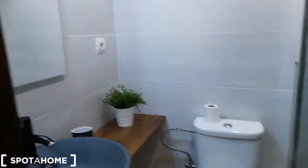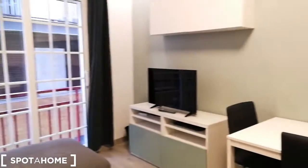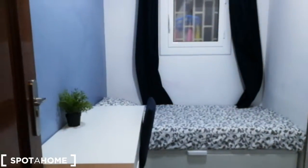We're back at the corridor. Remember, there's bathroom number two here on our left. Over here on our right, we have bathroom number one. Sorry, this one is bathroom number two. Over here, we have the living area. And if we come back this way, we come back to bedroom number two, right over here. And right over here, we have the entrance.